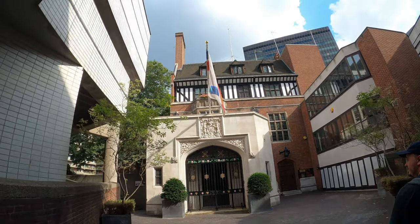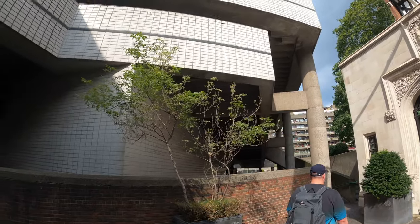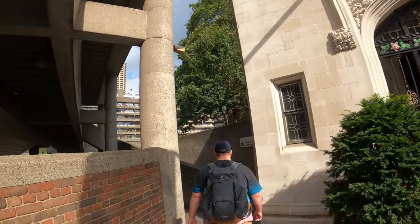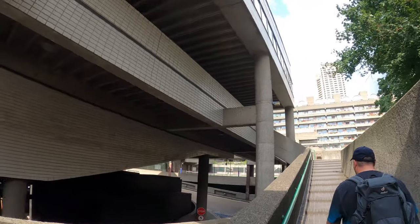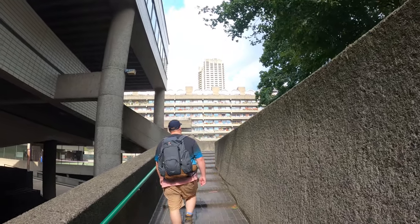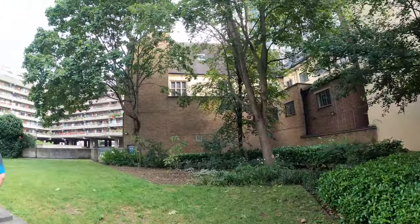This place. Hey, is this part of the Barbican, Mike? Just this one, yeah. Oh my god, it's insane. Oh, that sort of piss smell of the concrete. So cool. Next to this really old sort of.